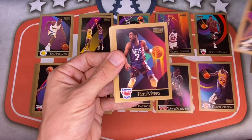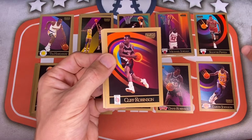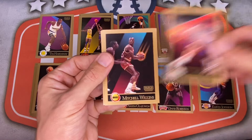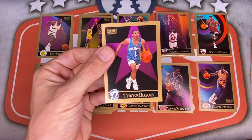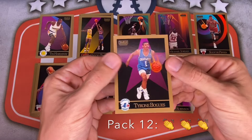Pete Myers. Tony Campbell for the Timberwolves. Shout out, Davey. Cliff Robinson. David Wingate for the Spurs. Todd Lichti for the Nugs. Mitchell Wiggins. Ken Norman for the Clips. Dennis the Worm Rodman. Very cool. Oh, my gosh. Tim Kempton. And there is Tyrone Muggsy Bogues finishing us off with part two.